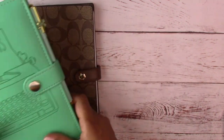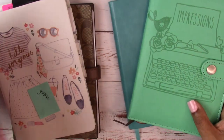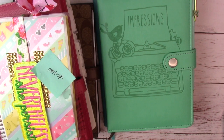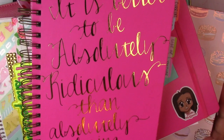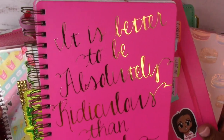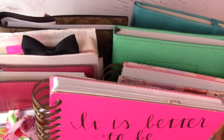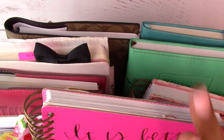So yeah, right now, for good gravy, 1, 2, 3, 4, 5, 6, 7, 8, 9 notebooks, y'all. That is a lot of notebooks, isn't it? And I love it. Hope you guys enjoy it and you get inspiration to at least use one or two more than you are using right now.